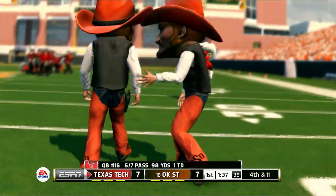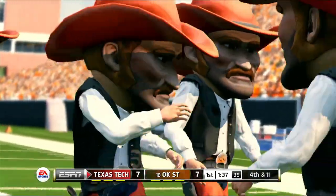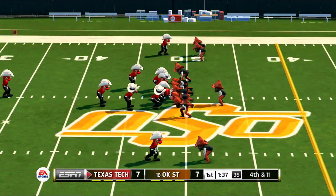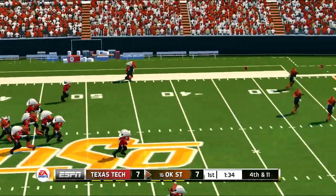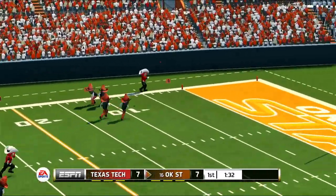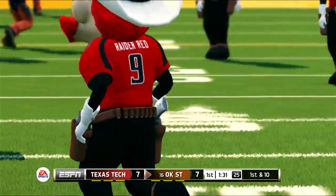That'll make it 4th down, and they're going to have to punt. The defense held their ground on that play. The quarterback just wasn't able to find any open receivers. Booming kick. And it goes into the end zone, down for a touchback.